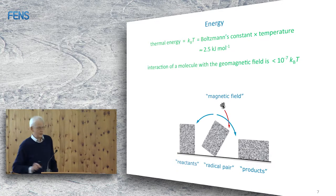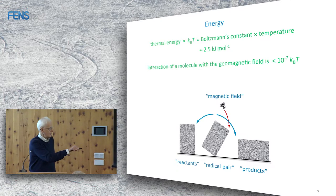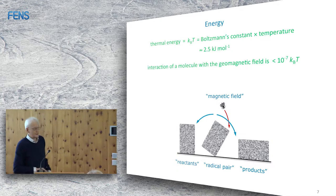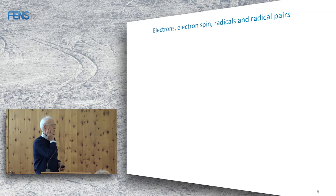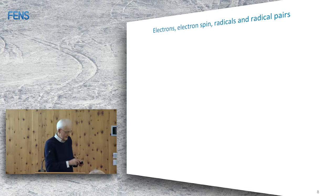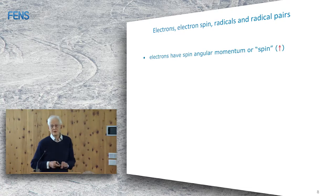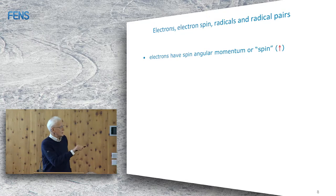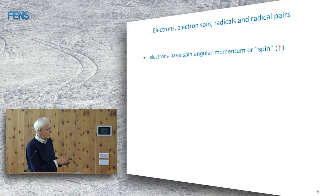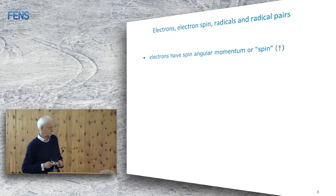So I'm going to spend most of the rest of the lecture trying to explain what radical pairs are and why they can be sensitive to these very weak magnetic fields. So that requires me to talk a bit about electrons, about spin, radicals, and radical pairs. So first of all, electrons have a property known as spin angular momentum, or just spin for short, and that's often represented by little arrows which may point up or down.